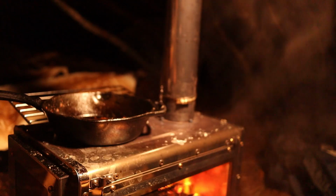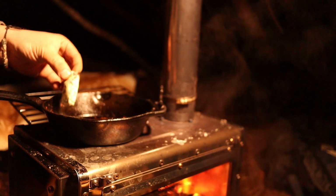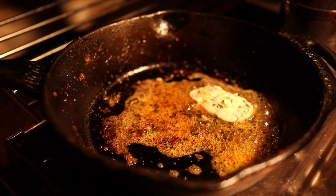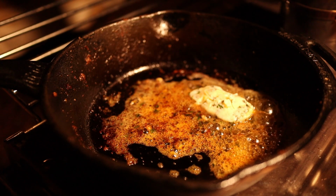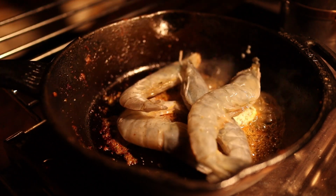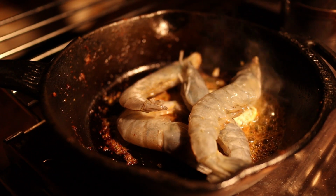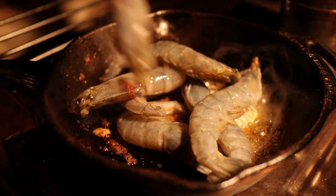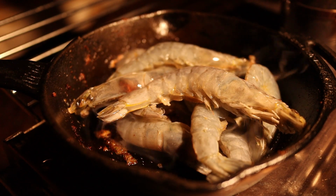And into that same pan, I'm just going to throw in this knob of garlic butter. And of course, one of my all-time favourites, prawns.